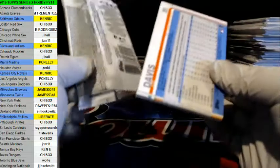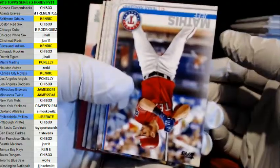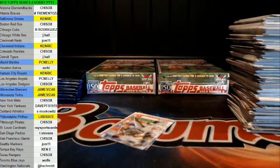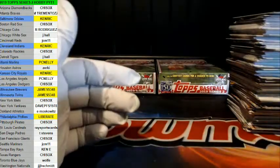Ends the hit. And Andrew Benintendi for the Red Sox. Not numbered. Chi Sox with the Red Sox. That was box 10.